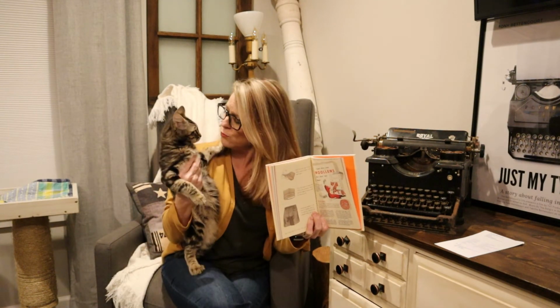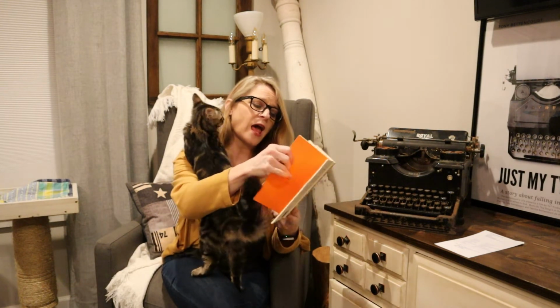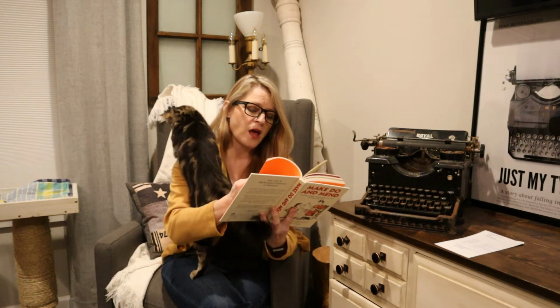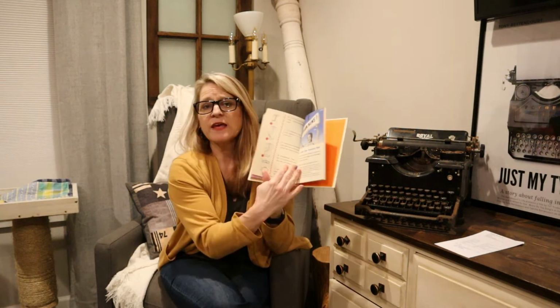Say hello. Yes, okay. And then they would have how to look after your woolens, how to make slippers. There's patterns for how to make slippers. They even have a whole pamphlet on how to make a dress one size up.